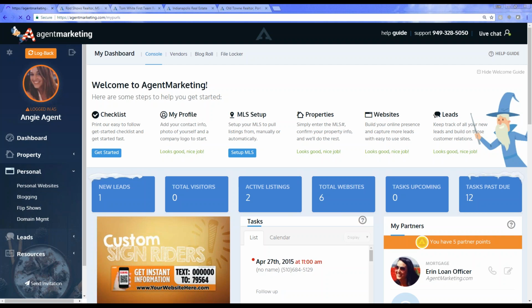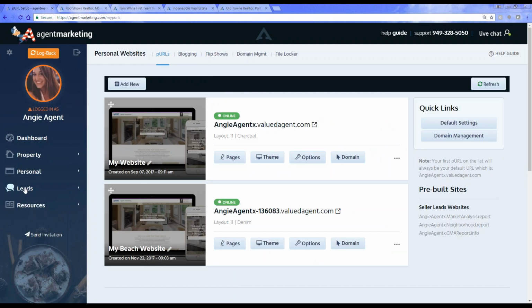With the personal websites, you can create a website about anything you want. You can create a personal website about yourself, to market just you and what you do. It has your properties, your property search, and any communities you specialize in. That can be a personal website that you create for yourself.